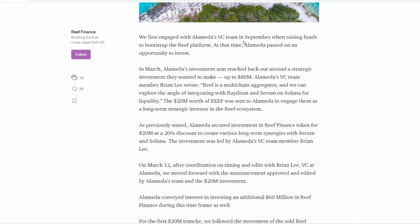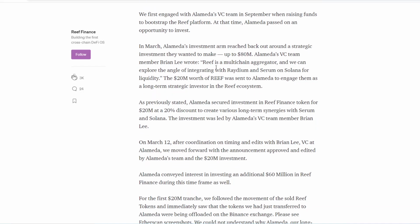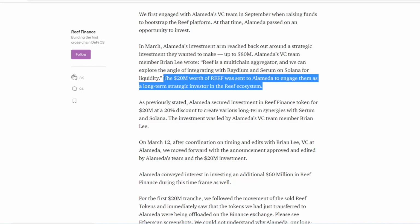So we first engage with a VC. Alameda is a well-known VC. They've actually invested in projects like COVID protocol and stuff like that, if I recall. So in March, Alameda's investment arm reached back out around a strategic investment they wanted to make up to 80 million. So big deal. The VC, Brian Lee, wrote, Reef is a multi-chain aggregator. We can explore the angle of integrating with Radom and Serum on Solana. Liquidity, the 20 million worth of Reef was sent to Alameda to engage them as a long-term strategic investor in the Reef. Okay, so they sent this 20 million worth of Reef.